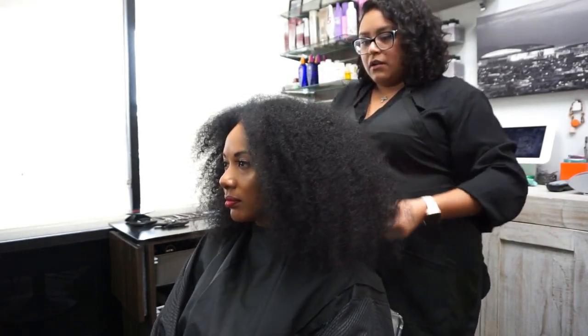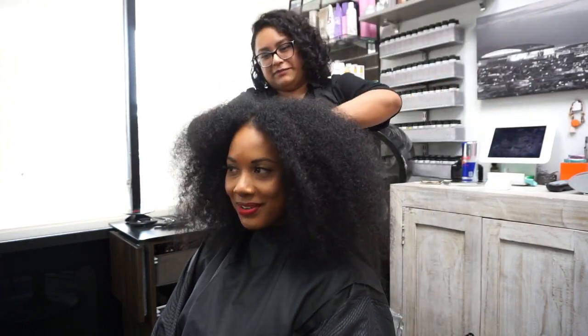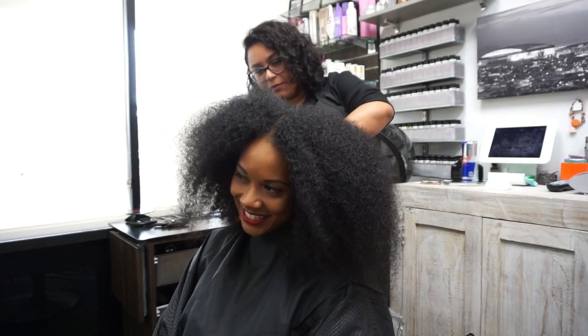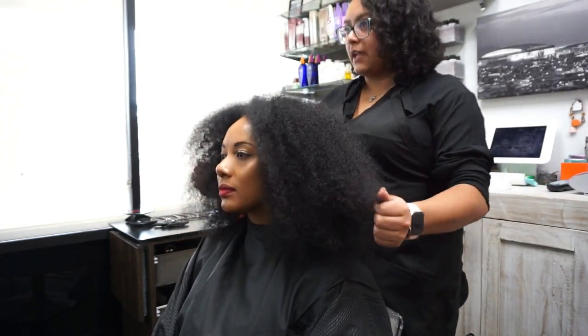Normally about 3 to 3.5 hours. Okay, that's not bad. All right. Well, I'm ready. I'm excited. Okay, so just to confirm with the cut, we're going to maintain the length as much as possible. And then in terms of the shaping, you want a bit of a rounder shape, taking off these flyaway ends. Yes.